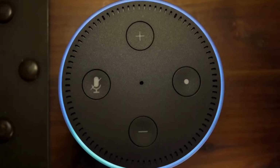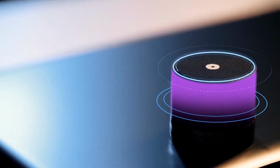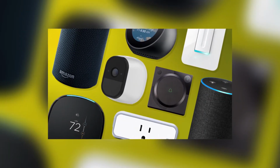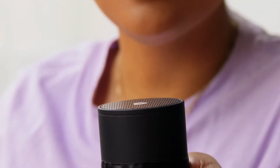Nowadays, many of the best Bluetooth speakers also come with voice assistants like Alexa and Google Assistant built in. This means that some of these wireless speakers can even double up as smart speakers, which you can use to control your smart home devices, ask questions, and play your music using your voice alone.